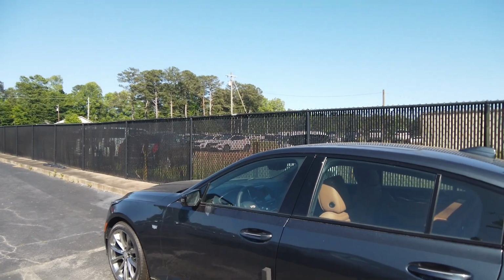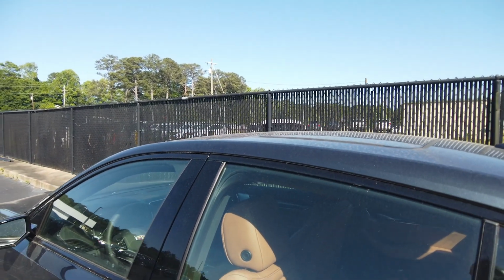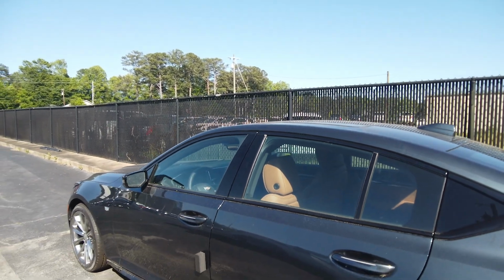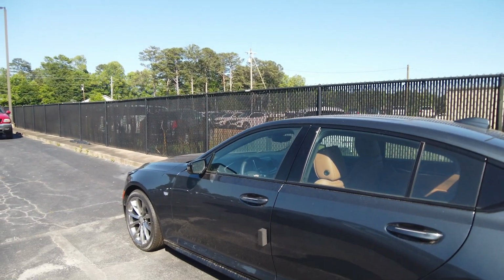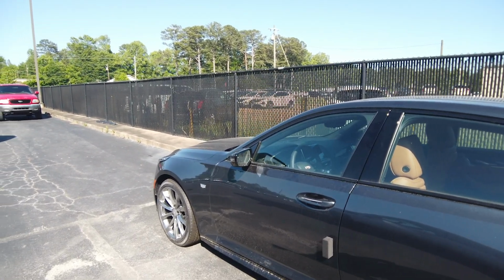Now, I could be wrong about this one. We had one that didn't have anything, and I don't have the key to it. We had one General Motors vehicle that didn't have much on it. So now I look at it, this one has a Sedona, so I could be wrong. But let's go check out the interior.